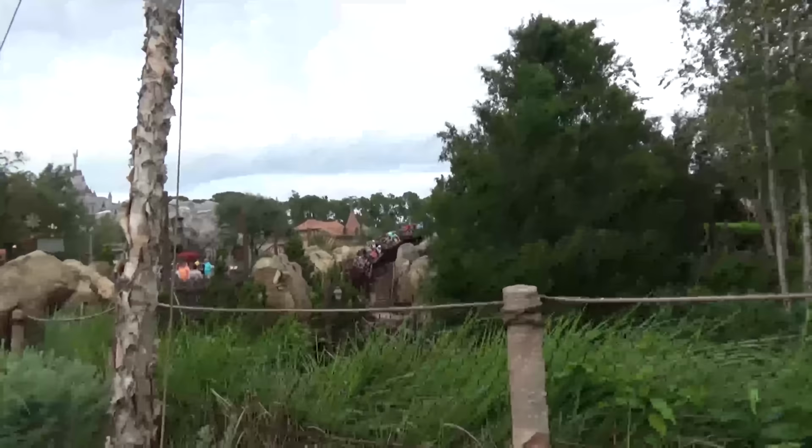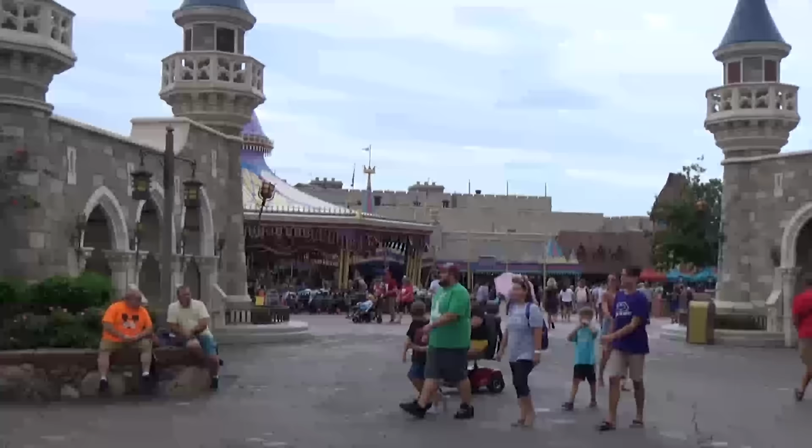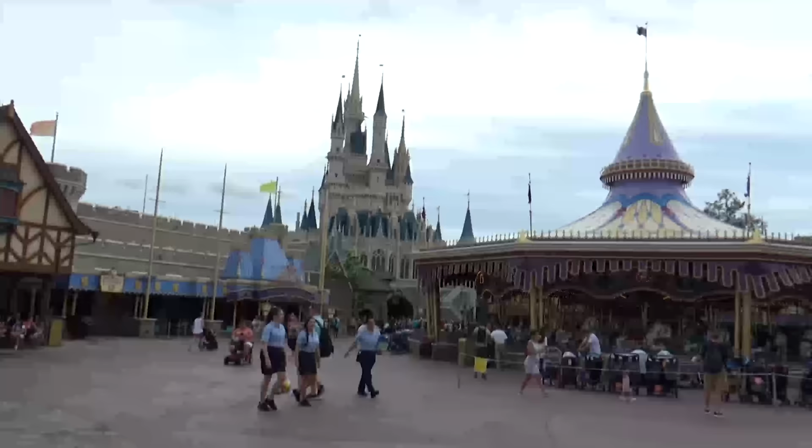So that ride was awesome. I'm so glad we did it when it was earlier and not so crowded. That's one that we could never get a fast pass for with our annual passes. So it's rope drop or nothing. So we're gonna go hop on a few more rides and then we're gonna figure out what to do for lunch.